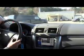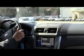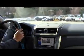So, we're driving around in the Fusion Hybrid, and it is incredibly quiet. Much quieter than any other car. Now we can turn the radio up a little bit, and we'll talk a little bit.